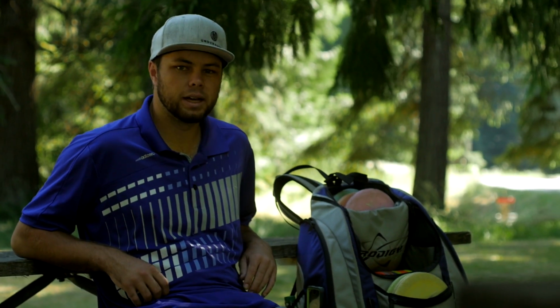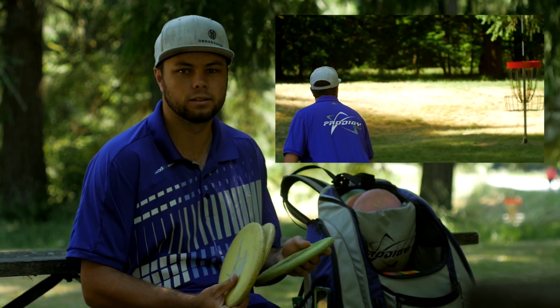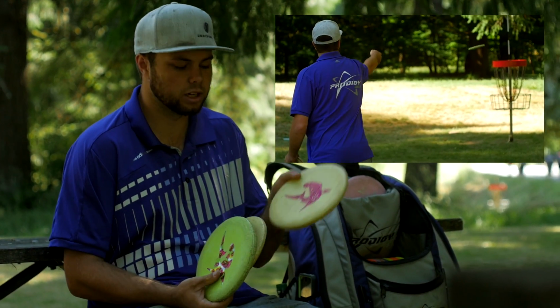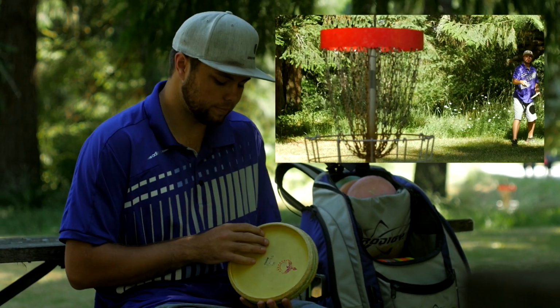I'm going to start off with my putting putters. I putt with the 350G PA3. I carry 3 of them right now just for practice. They all have the hammerhead shark stamp. It's Nico LaCastro Fly Life. Thanks, Nico.